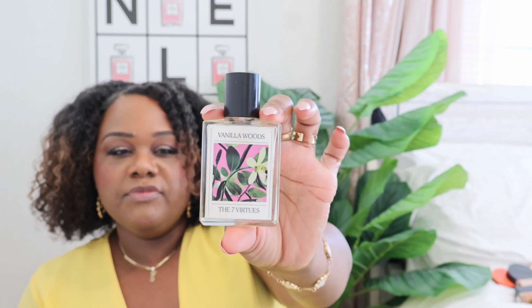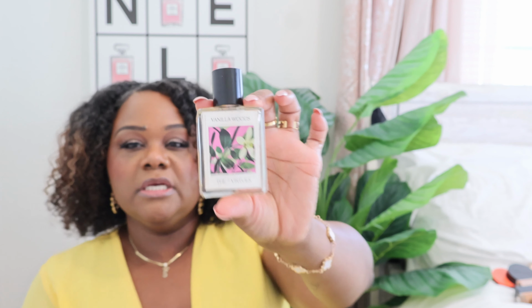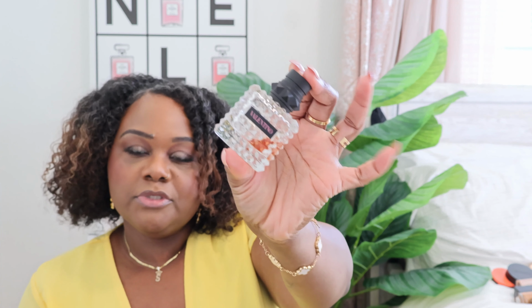I don't get as much use out of that one as I do the vanilla, but this, guys, right here, Seven Virtues, Vanilla Woods, this is good. If you're a vanilla girly, I highly recommend this one. As you can see, the juice is almost gone out of this bottle.